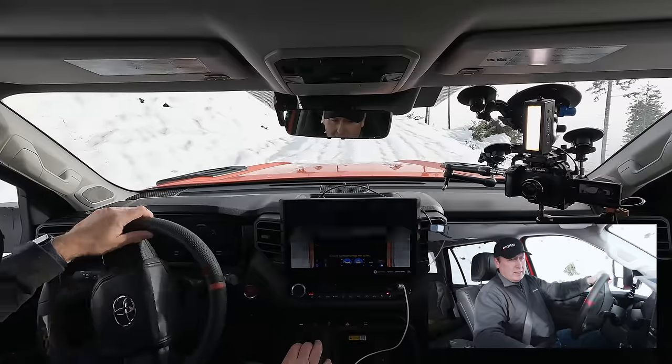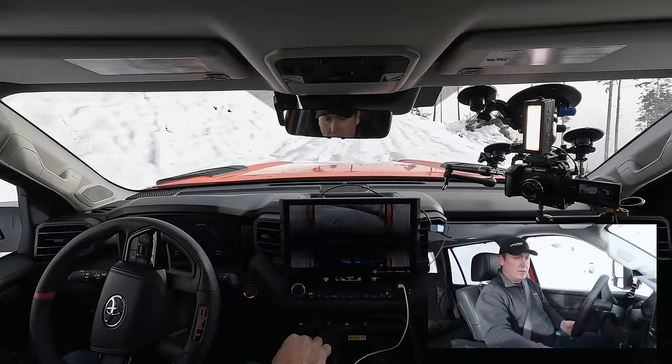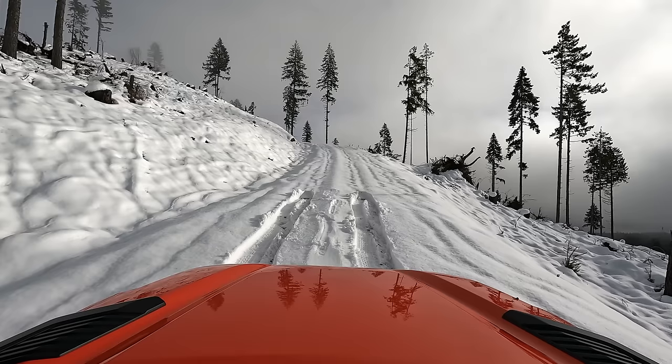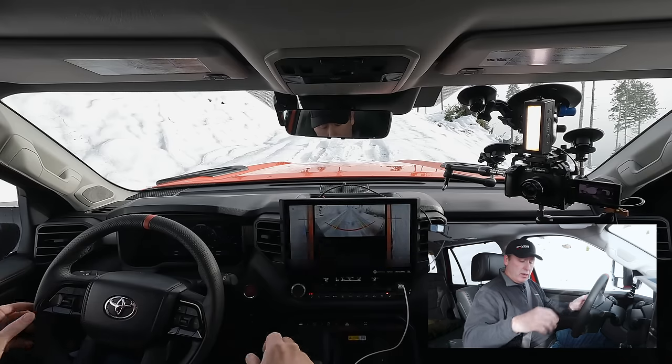Slowly get it back into the track. This is where a nice backup camera is really useful. And this is honestly the one time where I really like having a big 14-inch display. So too much wheel spin is proving to be a problem. So I'm gonna put it into neutral and put it into four low. That's gonna smooth my throttle inputs even more.